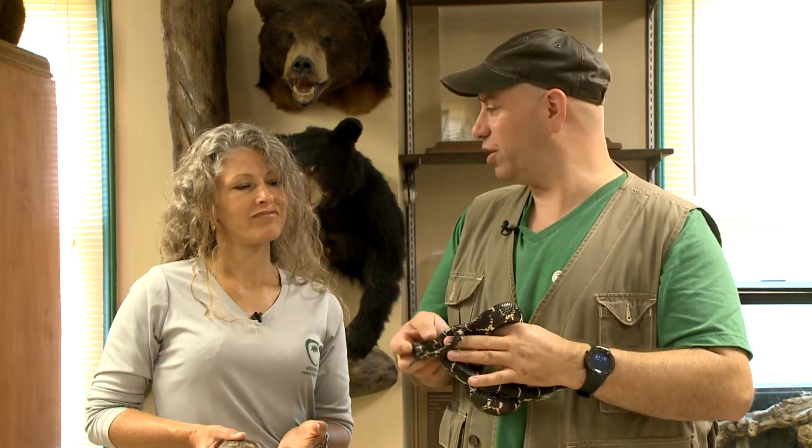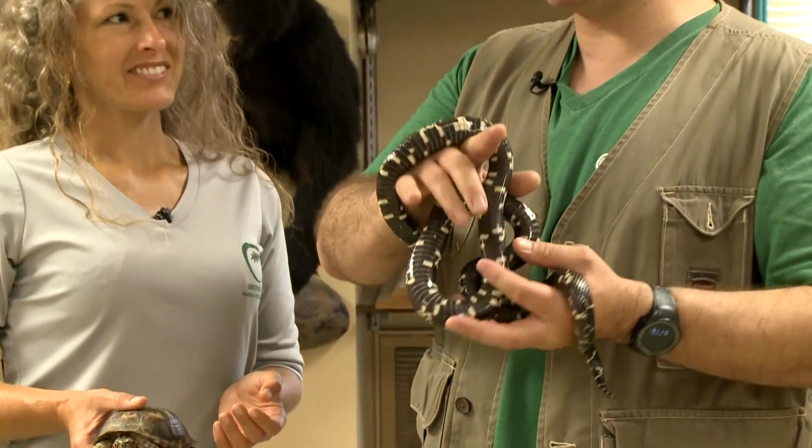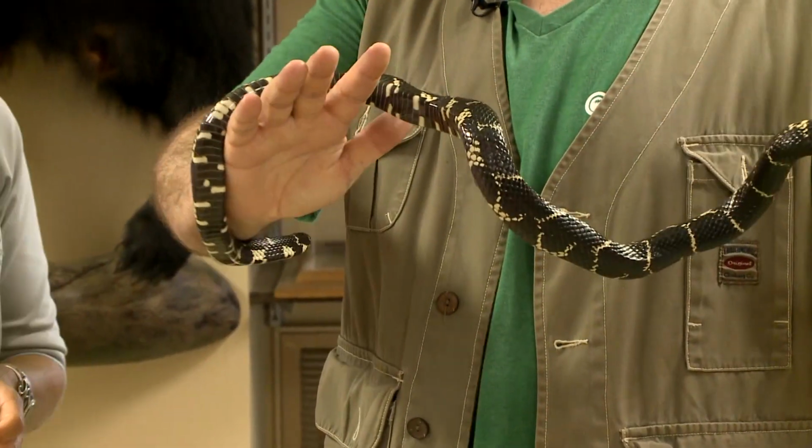So this is Chuck, everybody. Chuck is an eastern king snake. Now I know a lot of people are a little touchy about snakes and think they're evil and don't like them and think they're gonna hurt them. Chuck is one of the most beneficial snakes. Even for people who don't like snakes, you guys wanna have Chuck around.